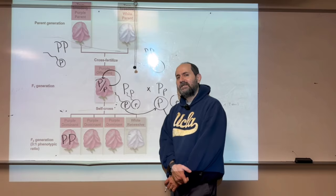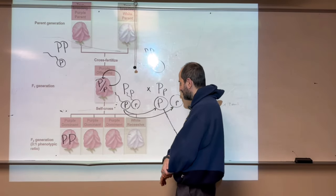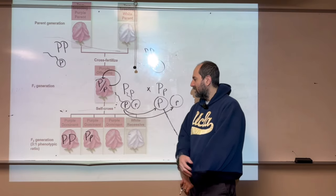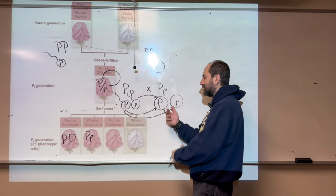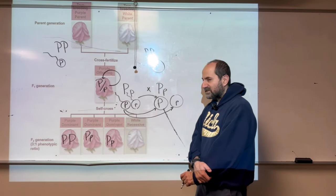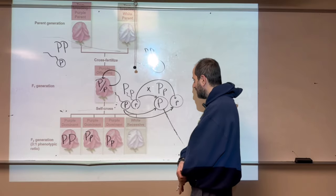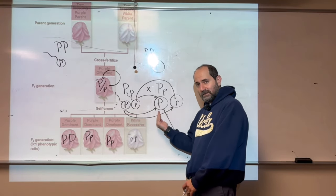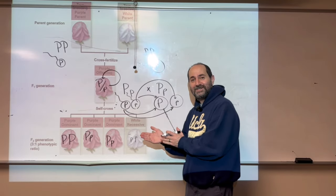Now let me ask you this. Would it be equally possible for this big P sperm to fertilize the little P egg? Sure, why not, right? So that would be big P, little P. Sure, okay. And would it be possible for this little P sperm to fertilize the big P egg? Sure. And by the way, always put the capital letter first if you can when you're pairing these up, okay? And so, what's the final combo? What's the final fertilization event? What if the little P sperm fertilized the little P egg? Is that possible? Why not? So what would that give you? Little P, little P. And let me ask you this. Would that series of random events explain Mendel's observations in the F2 generation? Would it explain your 3-to-1 phenotypic ratio? It would. Look.